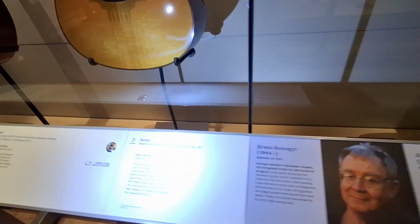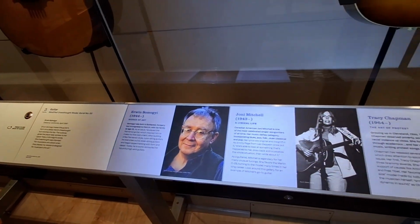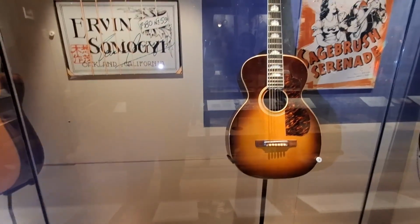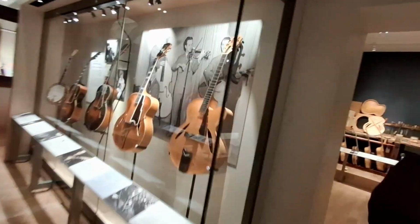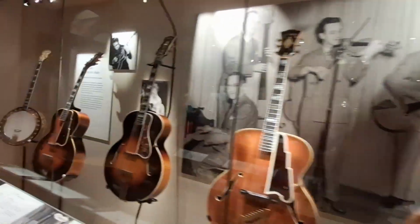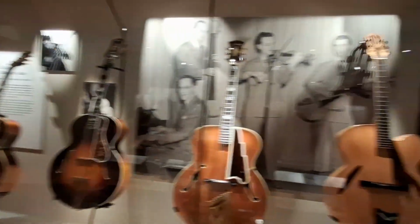Oh, let's see. This is not about guitars so much. Here's some more, interesting though. I know my brother-in-law, Uno, is into guitars. He would love this place.